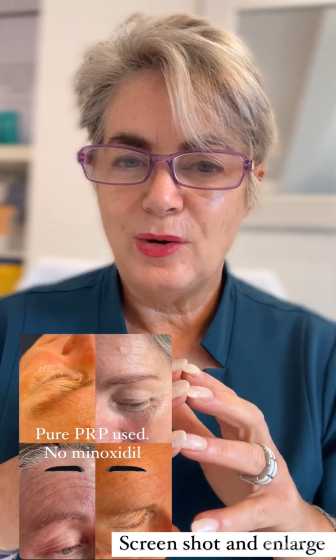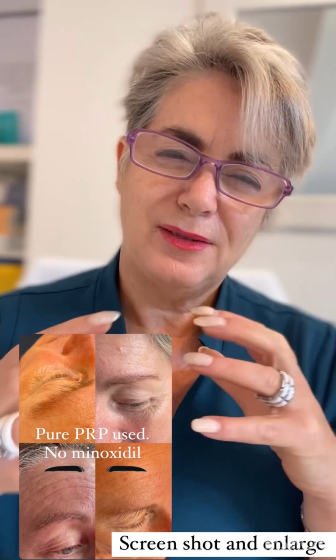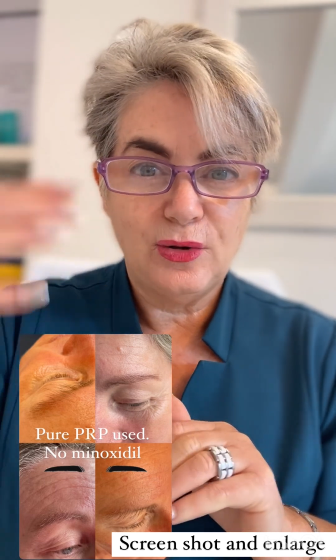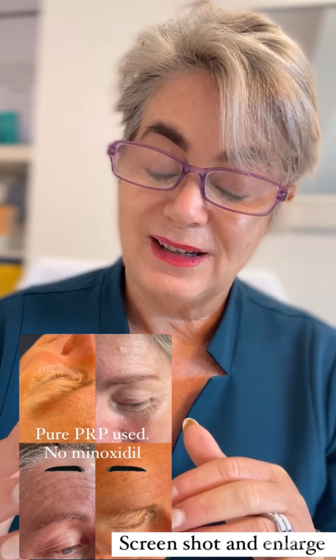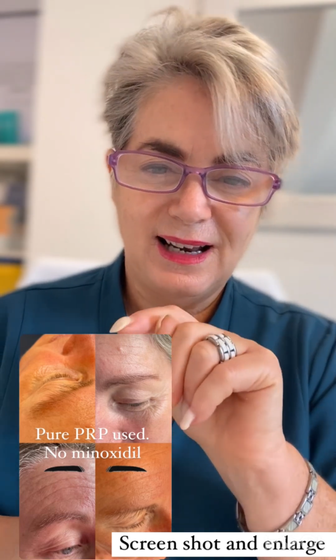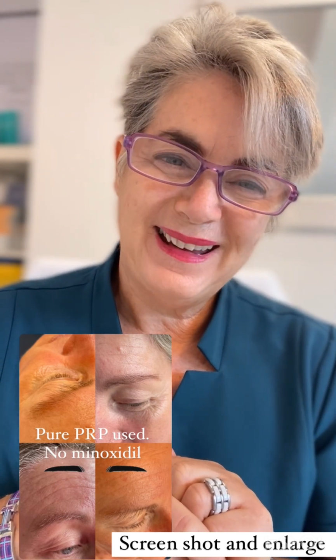There are clients that come to me and they have PRP or cellular matrix of their face because they're very sensitive to all other types of aesthetic treatments. And if we have some left over and I notice that their eyebrows are starting to get a bit sparse, I don't waste it, obviously, but I would offer to put it into the eyebrow area, as I did with a recent client, and her eyebrow hairs have grown.